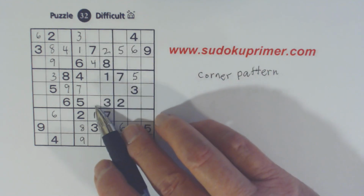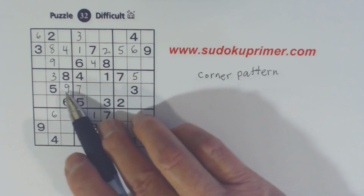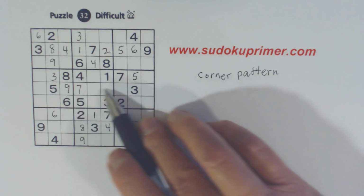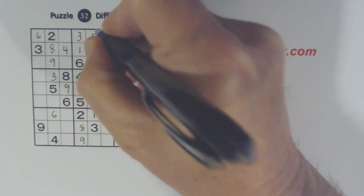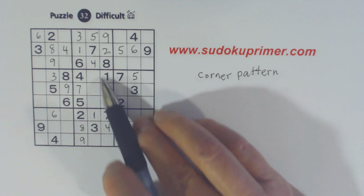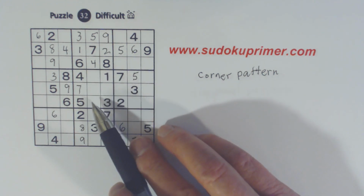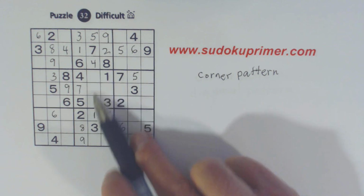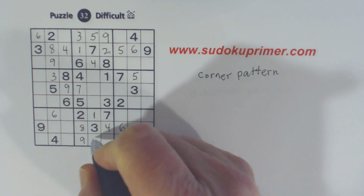All right. Alright, and with this 9 right here, we have ghost 9s right here. So you remember the 5 9 twins we had up here. We can solve those now, as we have a 9 in one of these 2 places. Okay. And then we can solve these 5 6 twins here too.